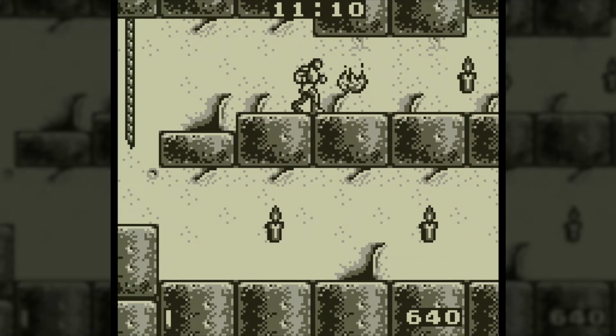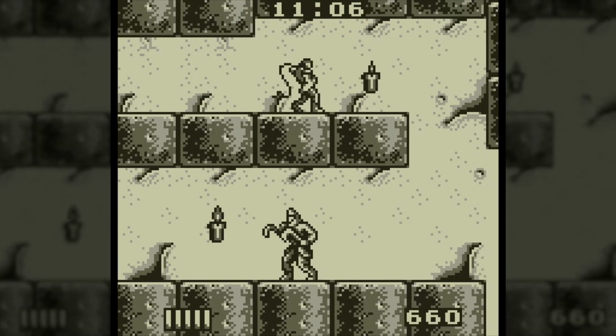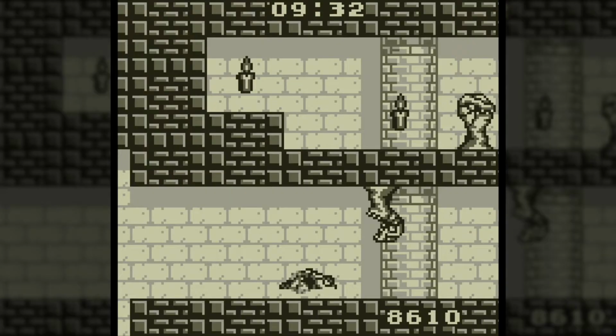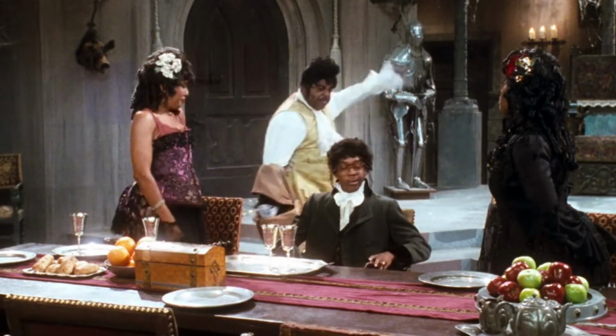Destroy candles to find hearts, crystals, and coins, which are used for extra lives. There are some secret rooms too, and a generous continue policy to help ease the frustrating controls. You'll learn to love them. The unlimited continues. I am thirsty for blood.